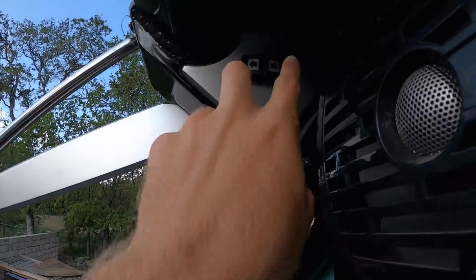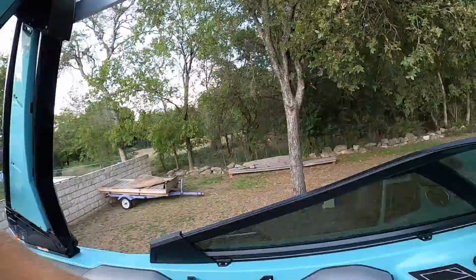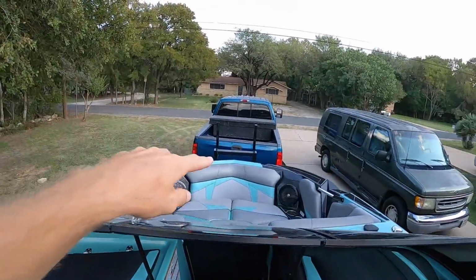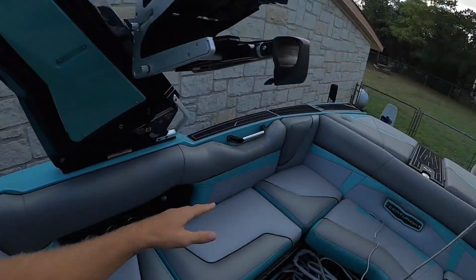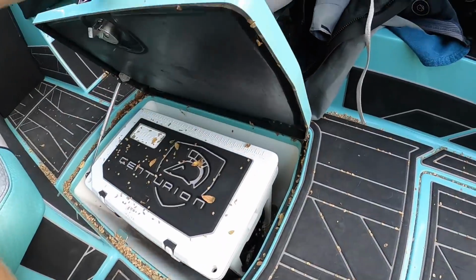Something else that's sick, I can just press this switch forward and backwards, and this tower folds down all the way down to here. That's insane. All of these speakers have lights in them. It has these LED lights in the front that are extremely bright. It'll shoot forward for docking, has sick lights that drop out of here. It lights up all blue inside, has underwater lights out the back, and yeah, I don't know, dude. There's a huge cooler underneath here, right here, and it's sick. And sorry for all the leaves in the boat.